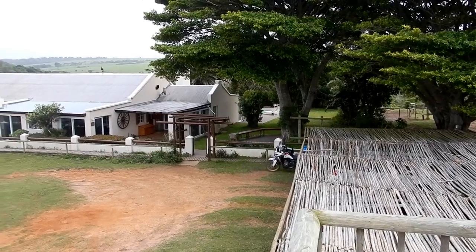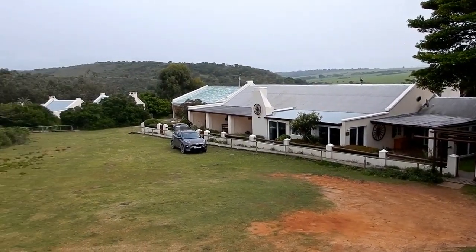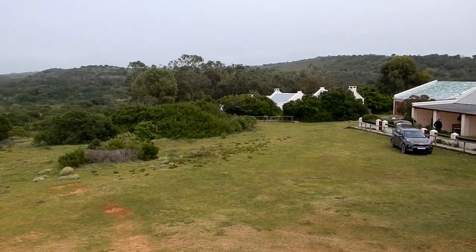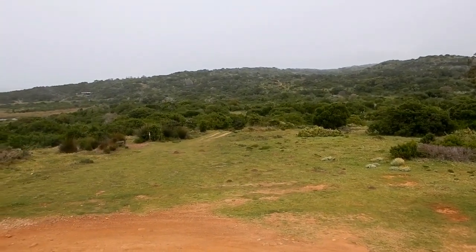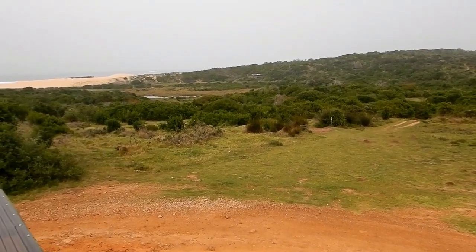Well, this is Oyster Bay Lodge. Very rustic little place, quite quaint. And if I had a little bit more time, this would be a nice place to come and spend probably a weekend and enjoy everything that they offer. They do offer a whole lot.